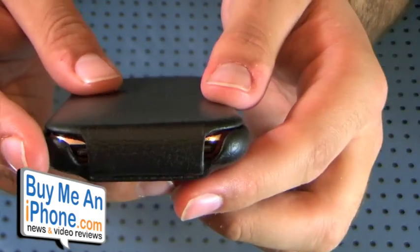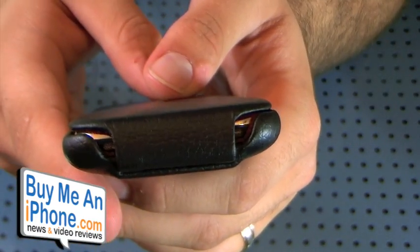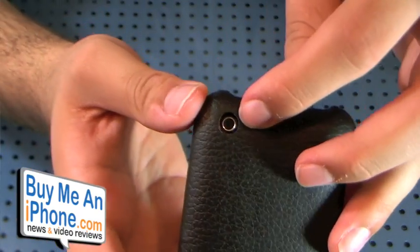There's no problems with that hearing the speaker. And the microphone isn't being covered up either, but I doubt you would use this with the flap closed talking on it. I guess you could if you wanted to, but you wouldn't be able to hear them because you need to be able to put this piece to your ear. Open up here. Oh, the camera does line up really good. No problems there at all.